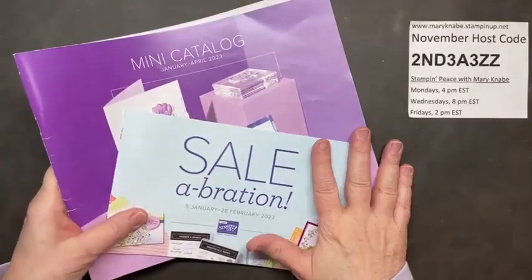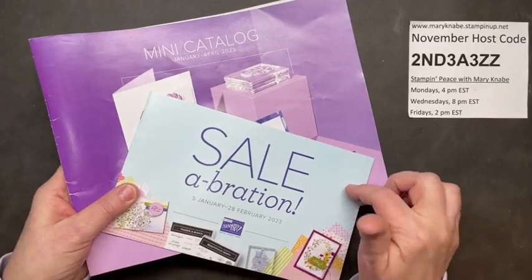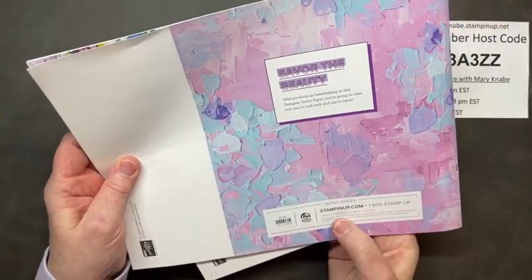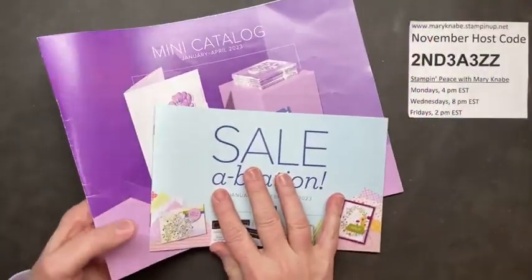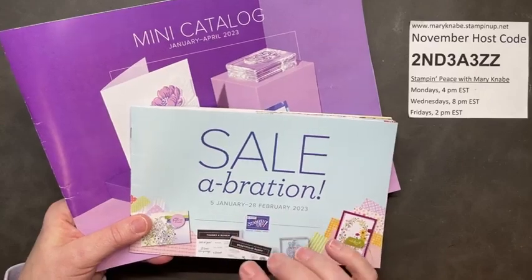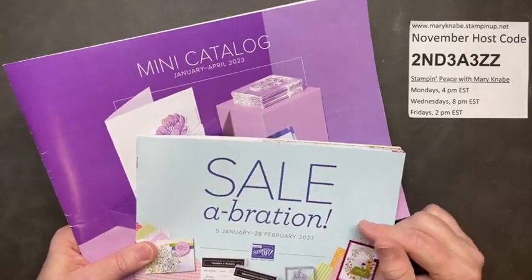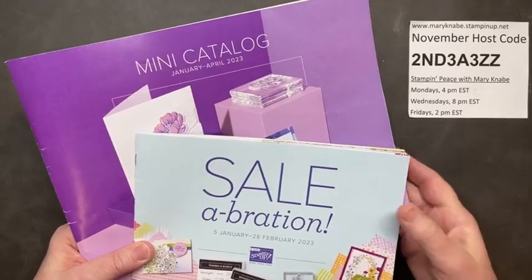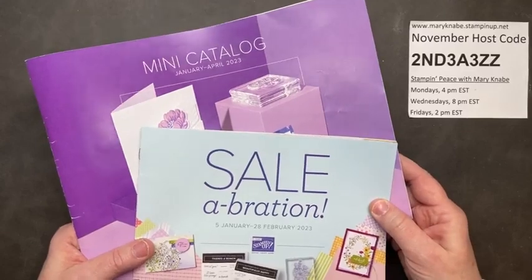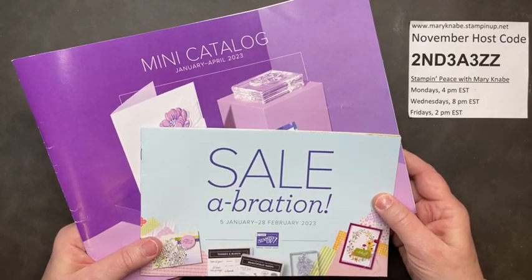And no, I am not able to show you the inside of these publications until they go live, which for both of them is January 5th. So on January 5th, you can mark your calendar now, I will do a catalog walkthrough and celebration brochure walkthrough, pointing out my favorites, that sort of thing, which always seems to be a popular Facebook Live to do. And I guess that's it.